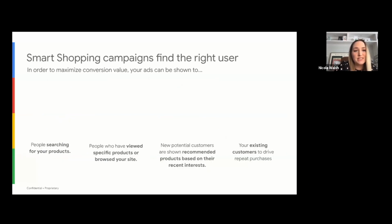And in order to be a successful e-commerce business, we must find the most effective way to acquire new customers. So we touched on it earlier, but relying solely on waiting for a consumer to seek out your product often isn't enough to achieve your growth goals. And Smart Shopping campaigns help you automatically find new customers while hitting your business goals.